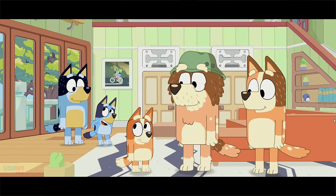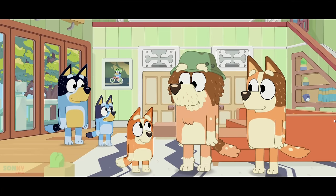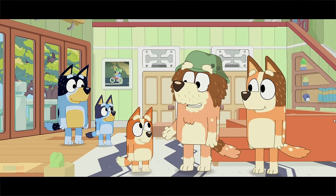I love these new magic xylophone rules, but can we go to the creek now? What's so special about this creek? There's buried treasure there. Oh, treasure hunt. I'll help you look for it.